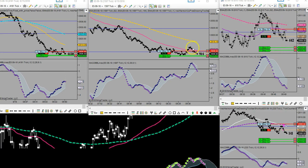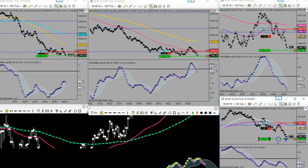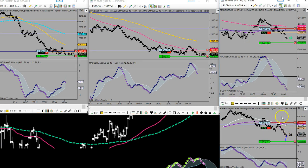Really like the pullback here initially. I'm looking at what happens when it comes down to the support area, but it's got a lot of strength down. Now we come right down to that support area we were at before that held, and it doesn't look like we're going to have an issue. Let me move this down a little bit more real quick. Let's just see what happens here.